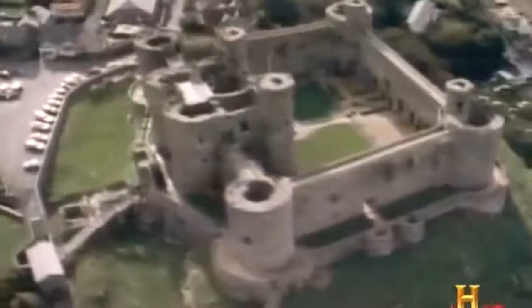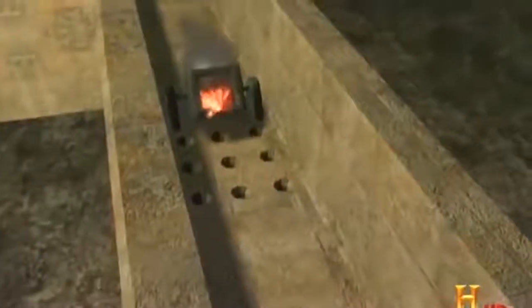The castles were equipped with protruding towers at the corners so that all sides of the curtain wall could be covered. And at certain points along the wall were meurtrières, or murder holes, through which the defenders could drop lethal objects like boiling oil upon the attackers if they succeeded in getting through the gate.